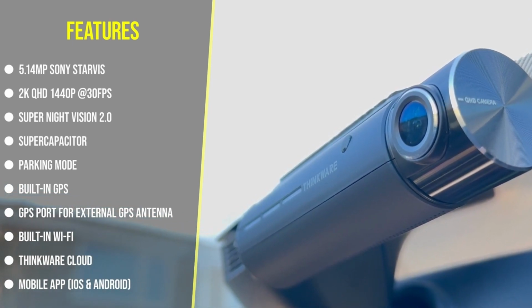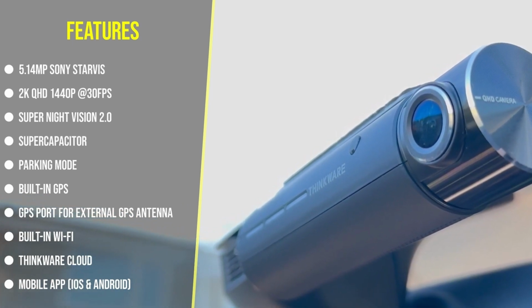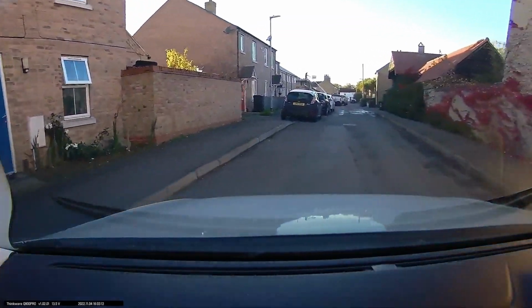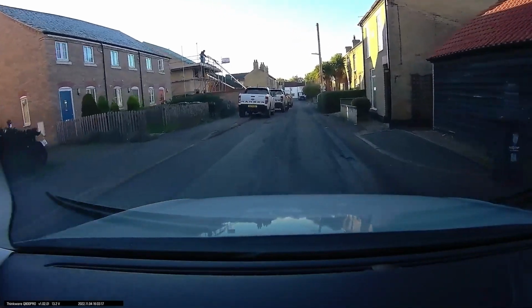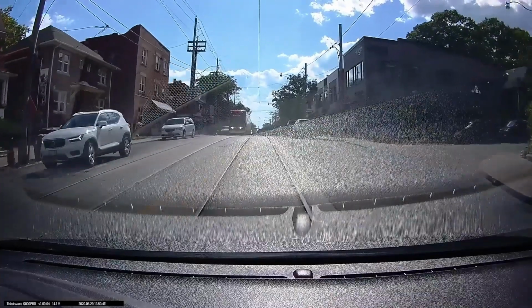The camera's 2.5K resolution provides clear and crisp footage, making it easy to identify license plates and other details. The 140 degrees wide-angle lens captures a wide field of view, ensuring that you don't miss anything important. The G sensor detects any sudden movements or impacts and automatically saves the footage, preventing it from being overwritten.